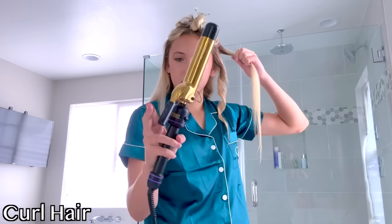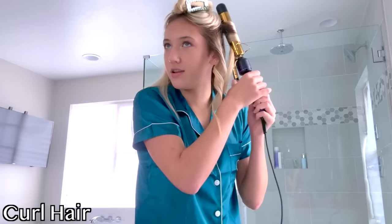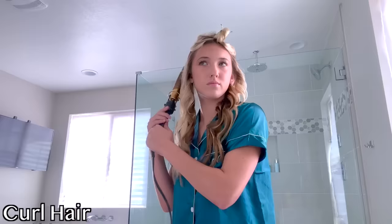And I put my two fingers above it, put it in at the top, and I twist it away from my face. And then I pull it out of the clip. So I start with the back section. I always curl and start like at the roots.